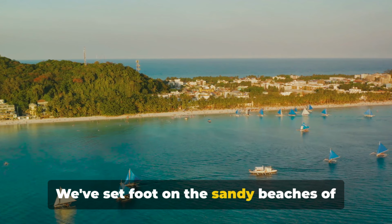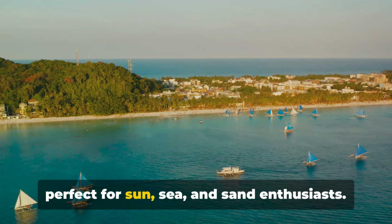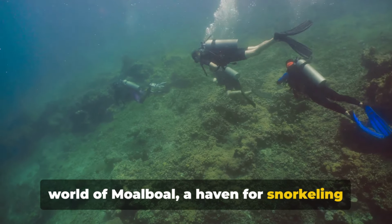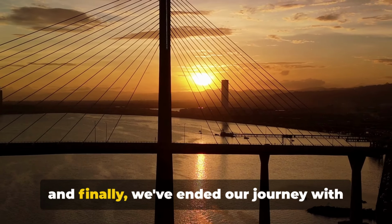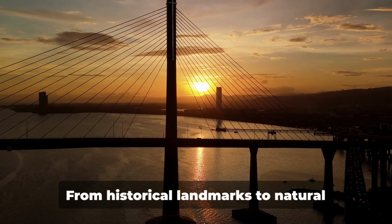We've set foot on the sandy beaches of Mactan Island, a tropical paradise that's perfect for sun, sea, and sand enthusiasts. Then we've dived into the underwater world of Moalboal, a haven for snorkeling and diving lovers. We've paid our respects at the Simala Shrine, a place of worship and miracles, and finally we've ended our journey with a panoramic view of the city from Tops Lookout.